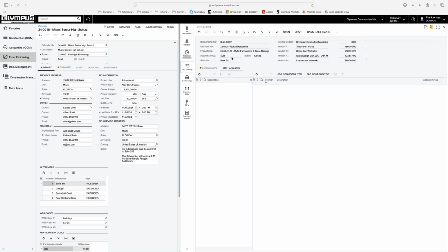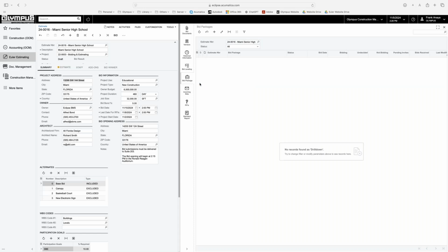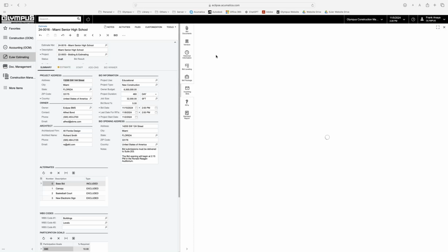We also have the ability to create cost analysis. This is a little more in-depth functionality. I think we're gonna cover it in another session. So right now, the bid package. So let's take a look at the bid package. I'm gonna actually get out of the estimating to show this functionality, but before we do that, I want to show you the incoming bids and how it looks.